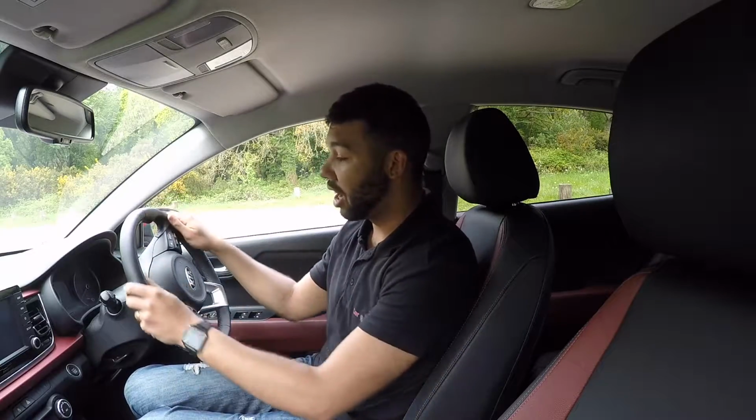You've got these leather seats which are rather nice, and they're also heated, which I quite like. Leather steering wheel, and you've also got the leather gear stick as well. So overall not too bad, but I was hoping for some better quality materials.